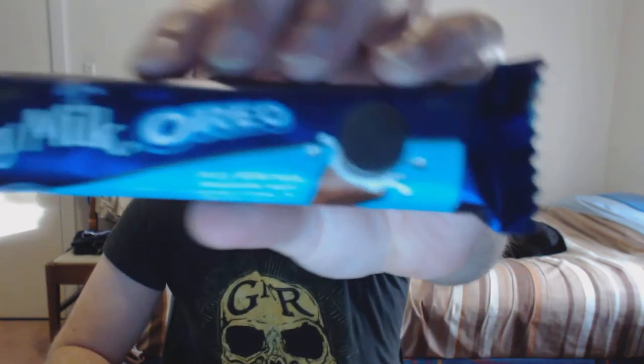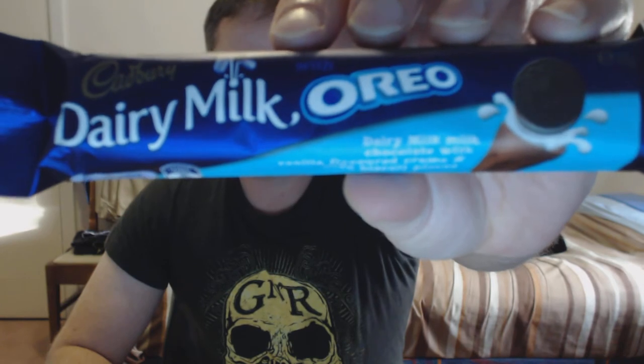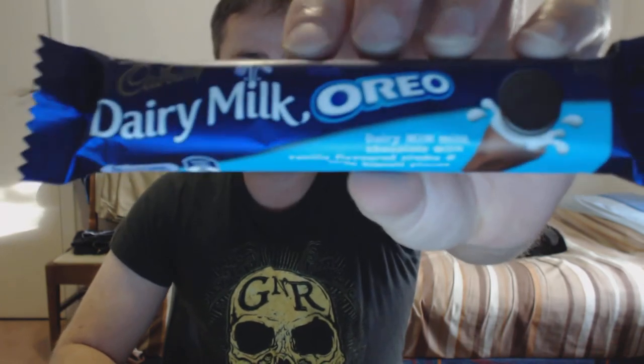On the ads, they've just been recently advertising this new sort of flavor filling, more of a filled chocolate sort of thing. So Cadbury is the brand that I'm trying today, and the new flavor is Dairy Milk with Oreos in it. So it's got an Oreo type filling.